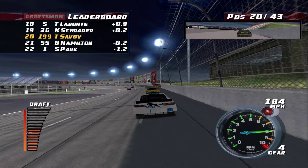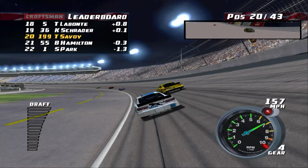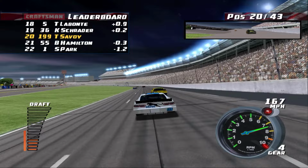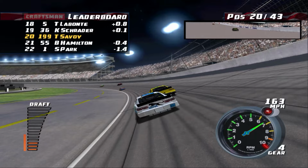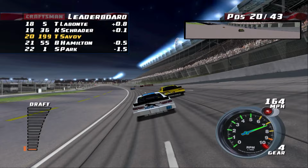See if I can do it. I've got to have a couple really, really good corners to get to his quarter and have good drive off. Like, we're getting in on him. The draft is bringing us right up on him, but it's just not enough because I don't quite have the drive off yet.